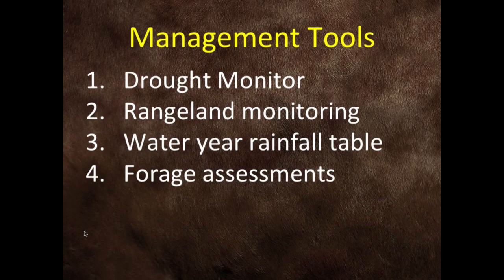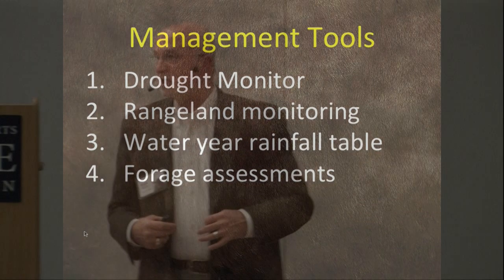Okay. The last part of what I'm going to talk about is forage assessments. This is the one that's a little more complicated, and it's probably going to take someone that has some experience with setting these up to help you develop it. The consultants, NRCS folks, or the people at the extension could, but there are several things we need to think about for why we would want to use it. And I'll give you an example as we go through it.